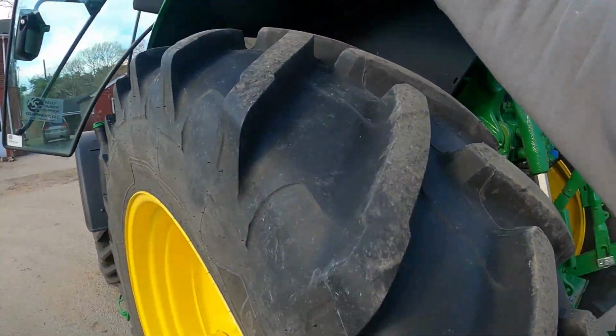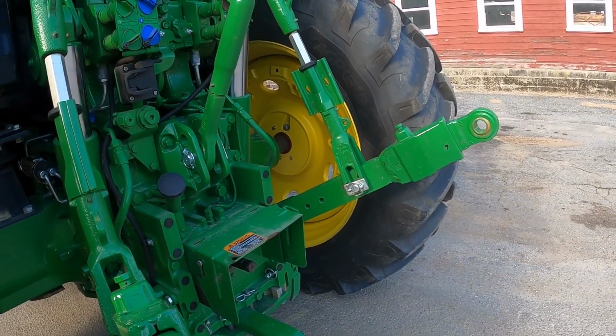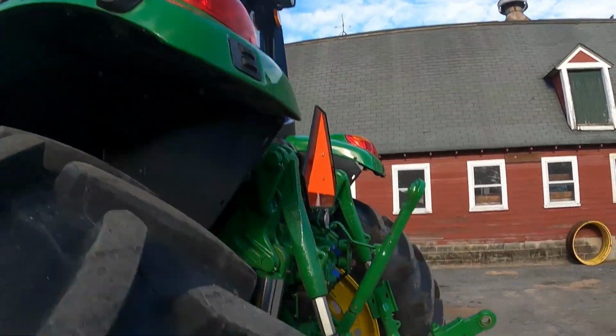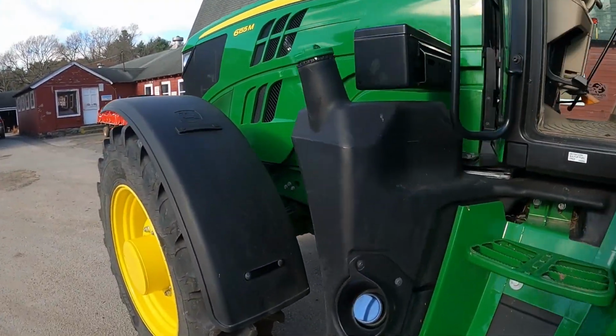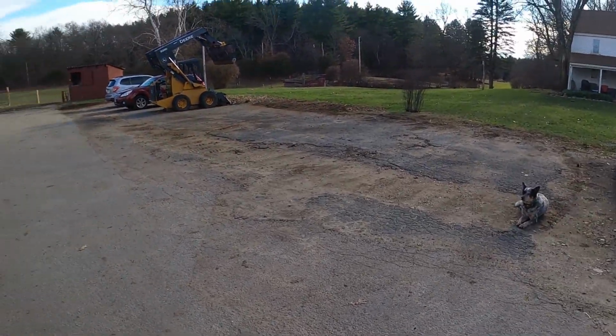It is nice. You got your PTO, so when you're hooking up to things, I guess I got to have it turned on. I think you turn it on up there. But you can turn the PTO so it can spin a little bit to hook things up. Got your government juice. Yeah.